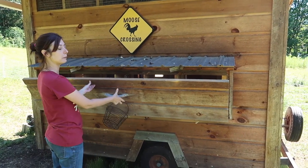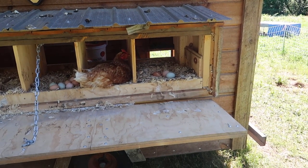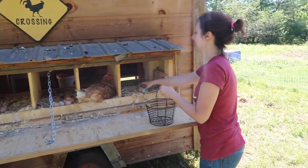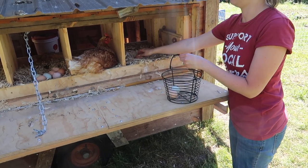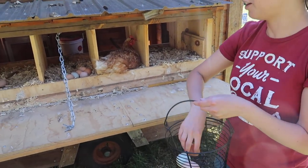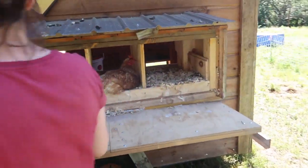Stop, not think about it. Oh, Jesus. Is there a chicken in there? I almost just put my... I'm not reaching under it. I don't know what I thought that was, like tan. I don't even know. You just weren't expecting a chicken.